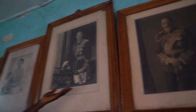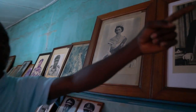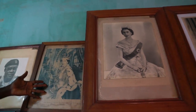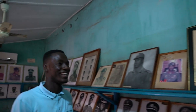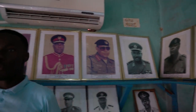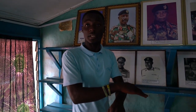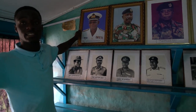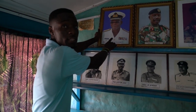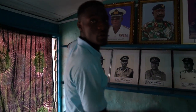Very good. These are the pictures of the royal family: Queen Mary, George the Fifth, George the Sixth, Elizabeth, Philip, and the current one. Elizabeth, right? All of them. These are the CDS, Chief of Defense Staff. These are the people I was telling you about. They are the soldiers there. The President appoints them to look after the soldiers. Only our ex-president appointed a Navy man to be the defense staff; all the others are army. So he was a Navy man.